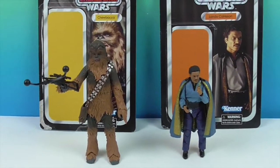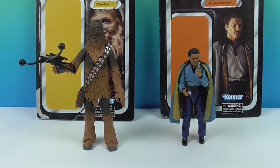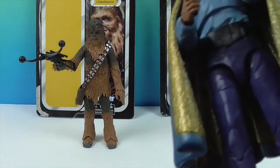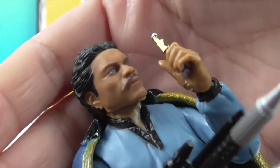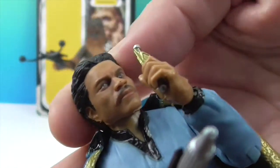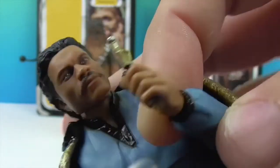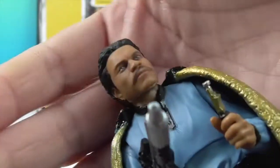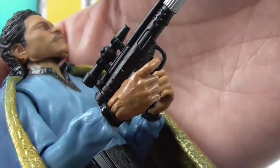Okay, and we're back. So let's take a closer look at, I guess, Lando first. He looks busy on his communicator. He is busy, busy, busy. So, there's his facial sculpt, which looks really cool. And there's the communicator. He can actually hold it, as you can tell. And then, let's see if we can pick it up. He can hold his blaster and put the little finger through the trigger hole.